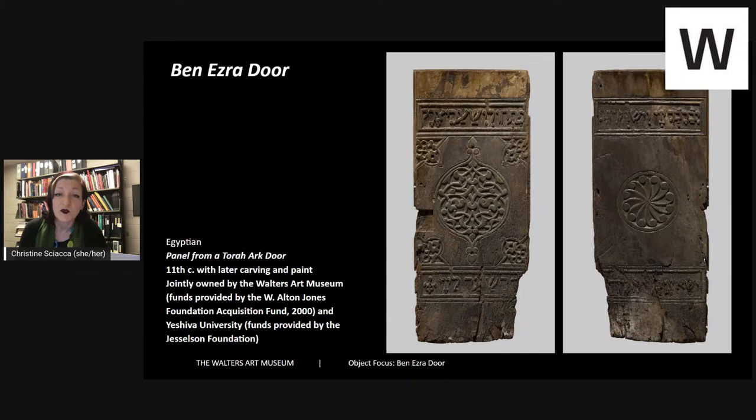This synagogue was destroyed and rebuilt many times over the centuries. And whether it was damaged due to natural disasters or religious persecution, the Jewish community in Cairo continued to revive it and restore it. What I show on the screen here is an image of the front and the back of this door. And it originally, like I said, would have been part of a pair. So if you can kind of extrapolate out and imagine that.